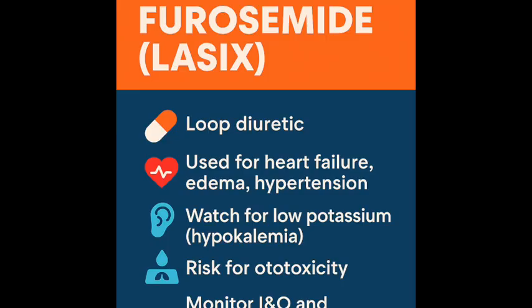Okay, lots to watch for. Let's dive into those side effects, the adverse reactions. The compendium lists a whole bunch, but what are the absolute must-knows for nurses? Right. You might see things like low blood pressure, maybe some GI upset, rashes, high blood sugar. But the two major ones you absolutely need to have on your radar are electrolyte imbalances, especially hypokalemia, and that ototoxicity risk. Let's tackle hypokalemia first.